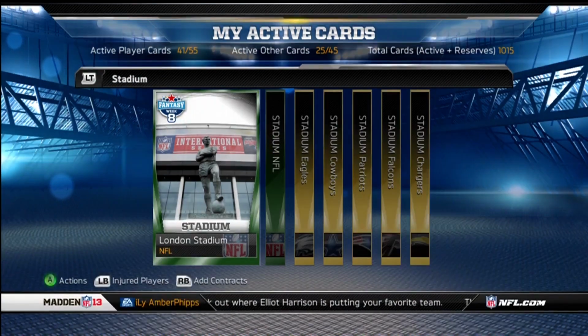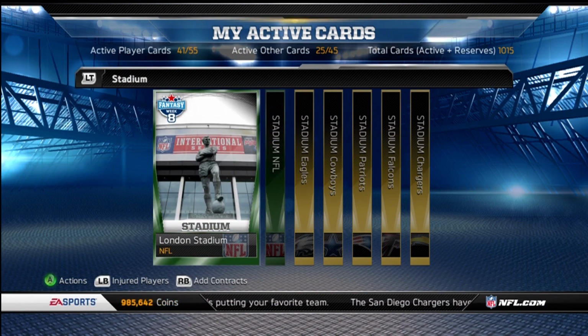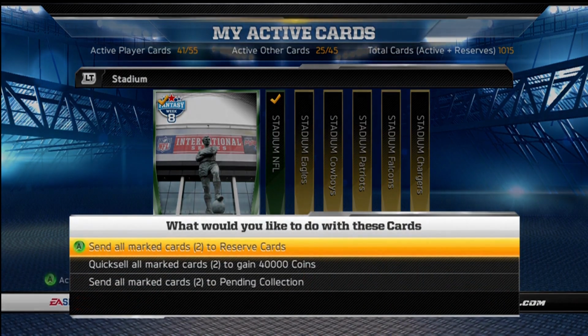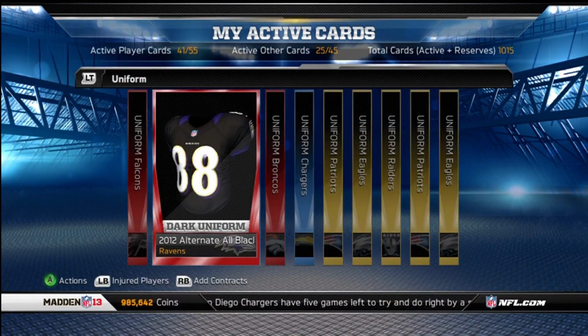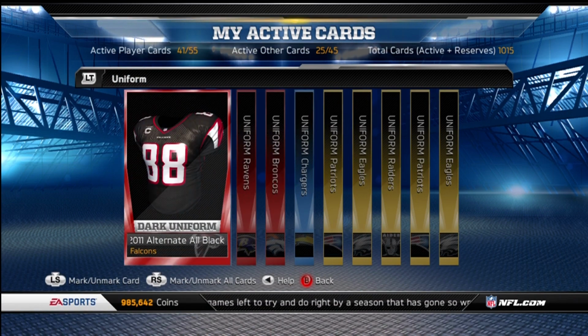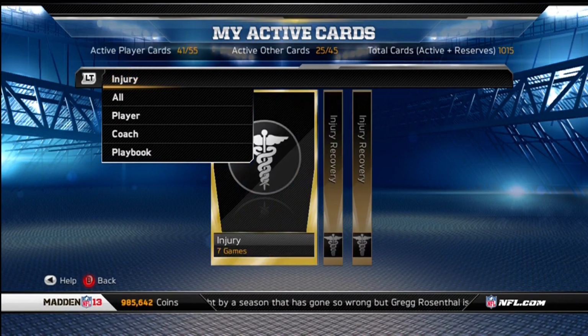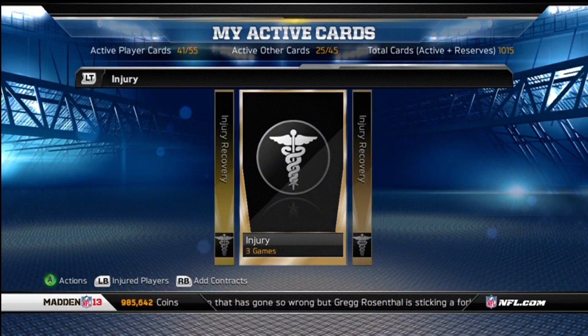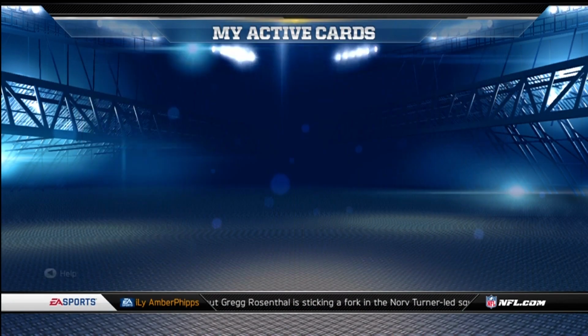I could easily discard them for 40,000, but I'm saving them for a time where I'm low on coins and I need some real quick, so I can just discard these and pick up a quick 40,000 coins. I might start using the London stadium, I don't know. Jerseys, I sent most of my jerseys to my pending collection, so these are all I have in my active cards. Contracts, I sent all those to reserves, and then I have a few injuries just in case any of my players happen to get injured.